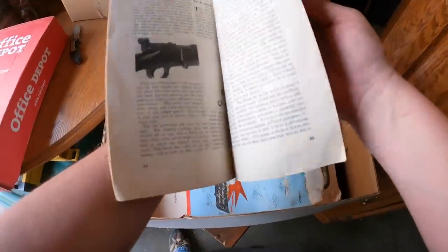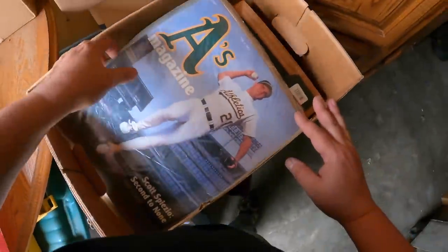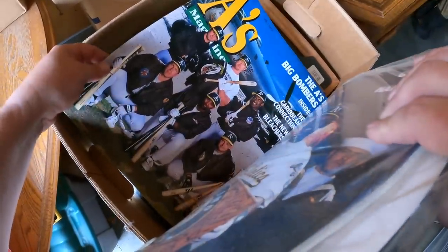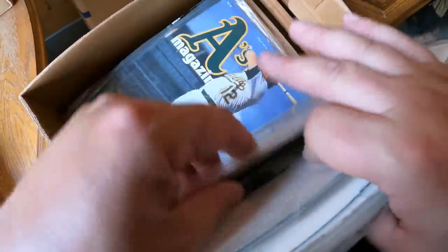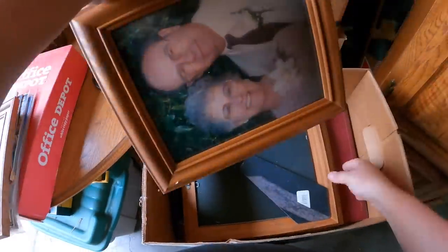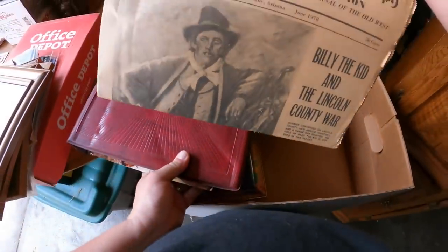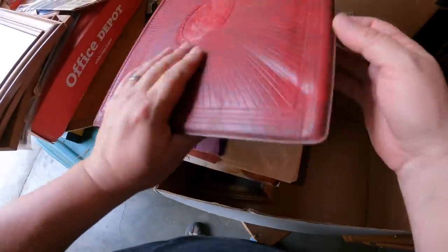1932. Wow. Found some of these magazines early on, like the first day. Magazines. Okay, got a bunch of magazines here. All right, I'll probably auction these off, I think. Looks like it's all from the late 80s. Photos. There's another one of those Tombstone Epitaph reproduction old papers. And there's another photo album here.